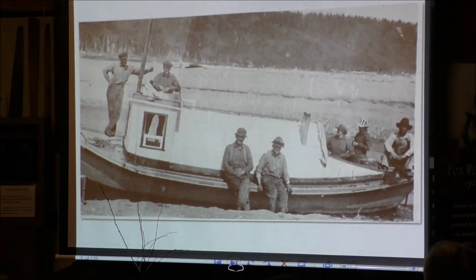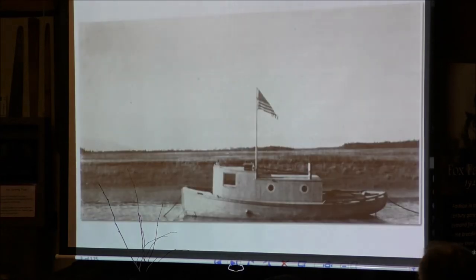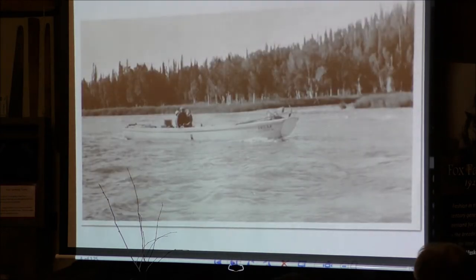And it was a boat kind of like this that Enid and Archie MacLean traveled up to Tustumena Lake on for a hunt in 1921, where they met, and they ended up getting married and moving back to Kasilof. There's another. They're not very beautiful. No, but very functional. Up and down the Kasilof, it was pretty impressive, though. Well, I think they had to drag it up the Kasilof.